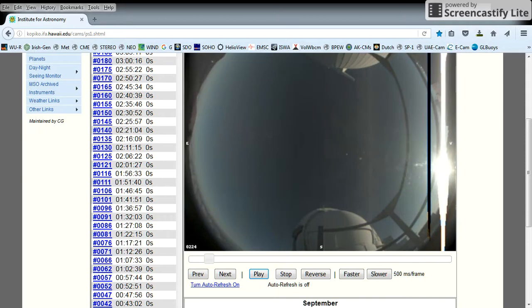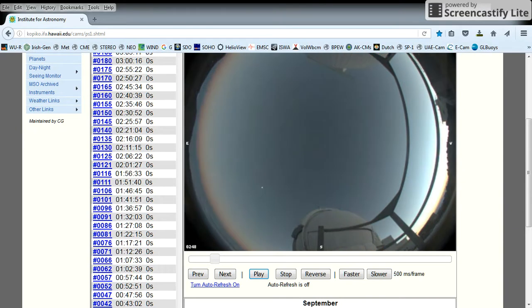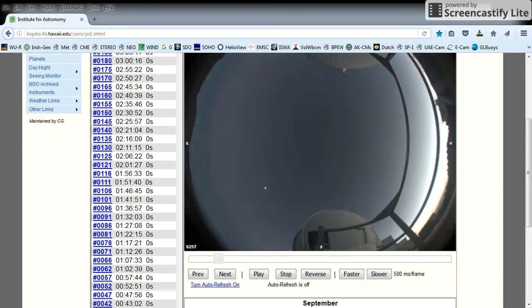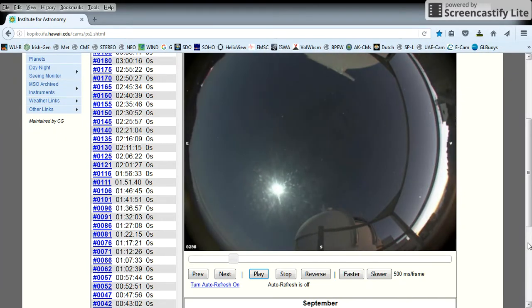Those two planets to the left are Saturn and Mercury, based on the Stellarium. As you can see, the moon here, Saturn and, Venus, sorry, Saturn and Venus. Okay, here comes the moon, and all the other bodies along with it.